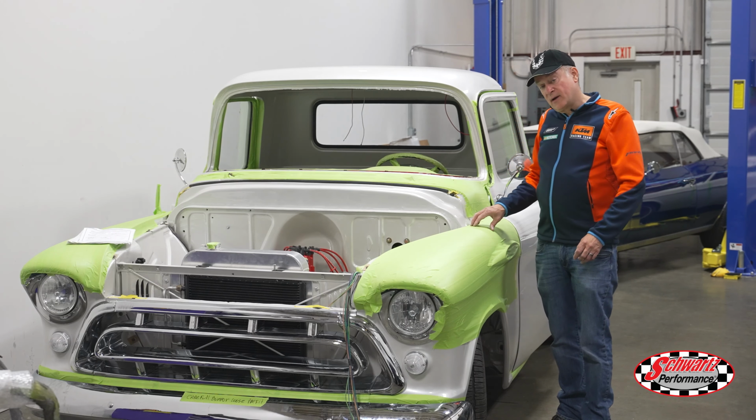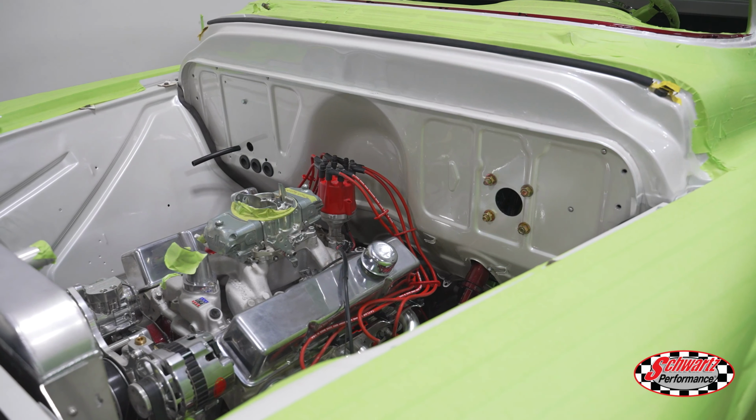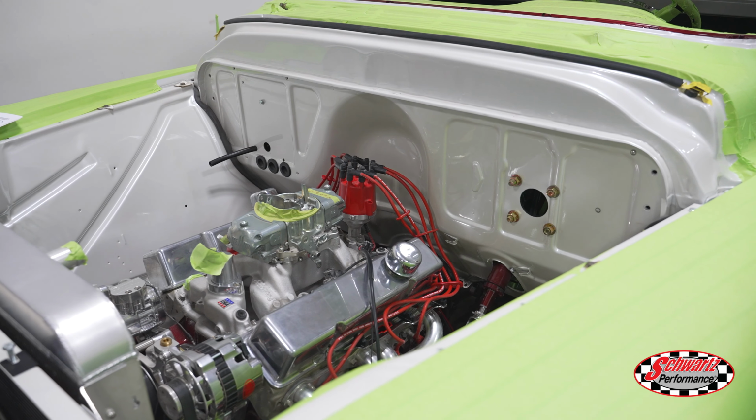We continue to work on this Chevy pickup. We've been working on routing wiring and mounting components and figuring out what parts are missing that we need to order.